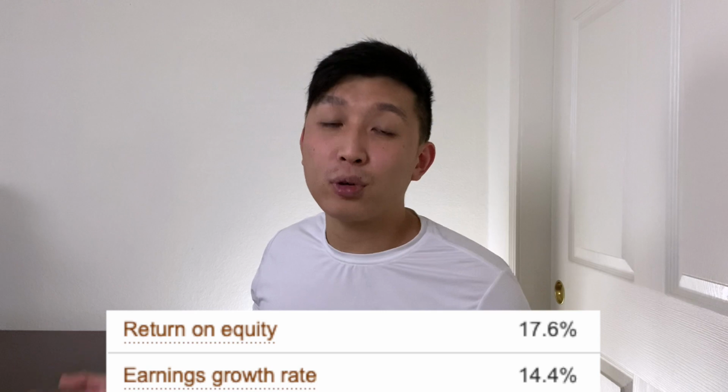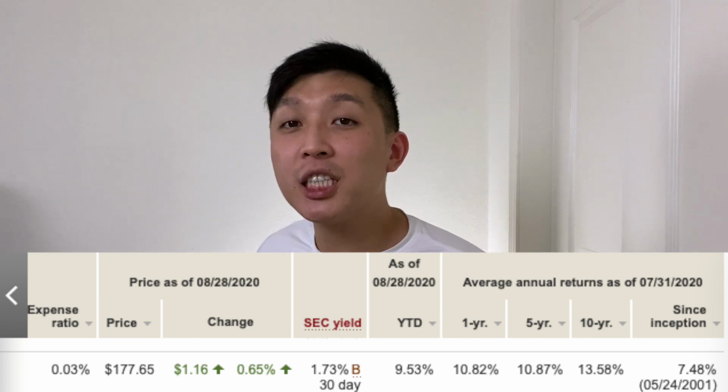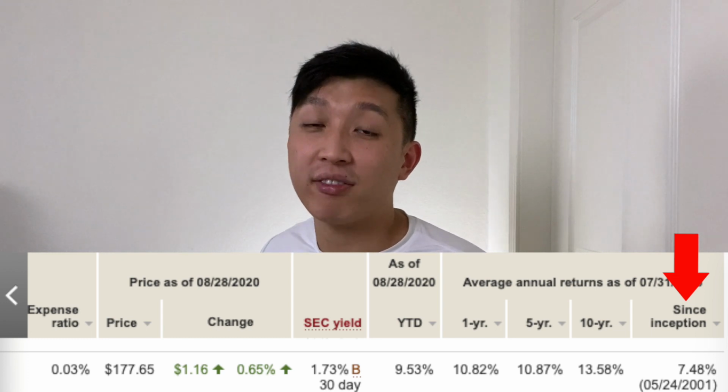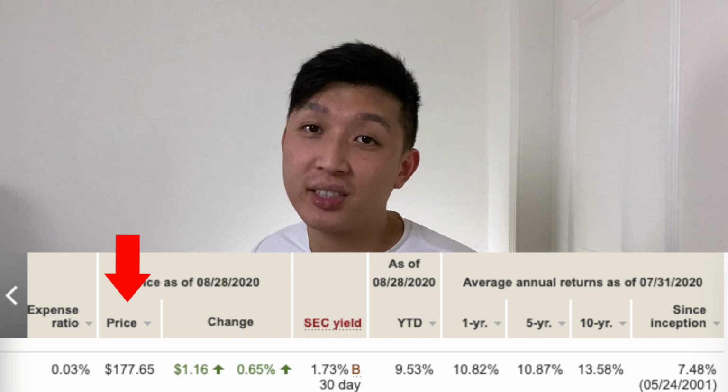But if a dozen or so companies go out of business, it won't even affect you. And about 26.7% of its holdings are in technology, with Apple being its largest holding. Its return on equity is 17.6% and its earnings growth rate is 14.4%. It has a dividend yield of 1.67% and an expense ratio of 0.03%, which is really cheap for an ETF. Since inception in 2001, it has an average annual return of 7.48%. Currently, it's trading at $177.65.